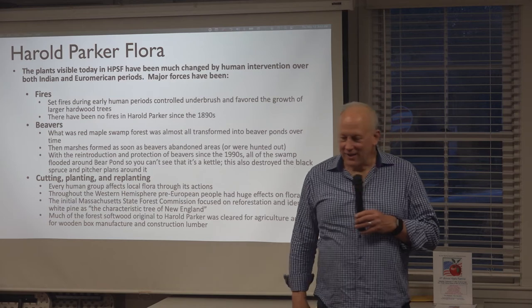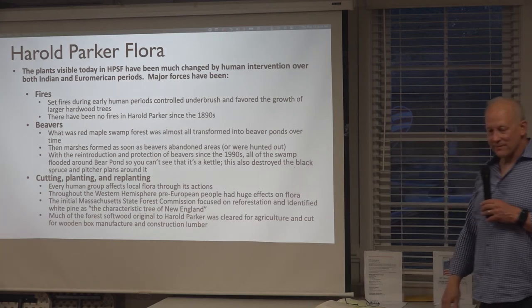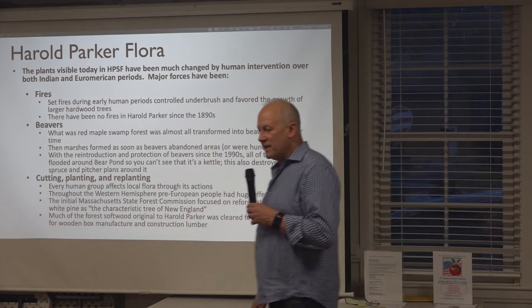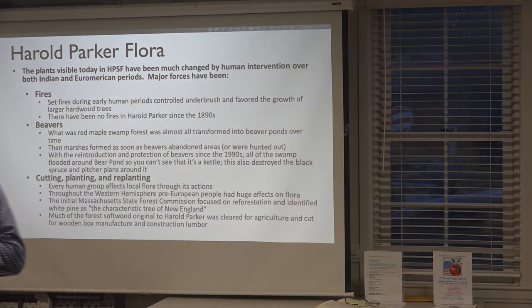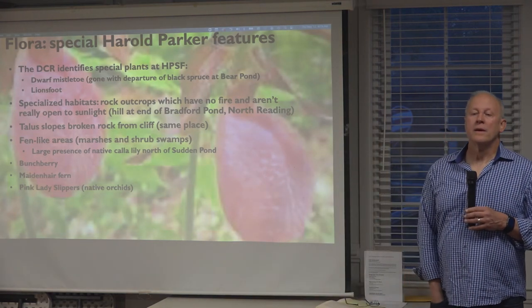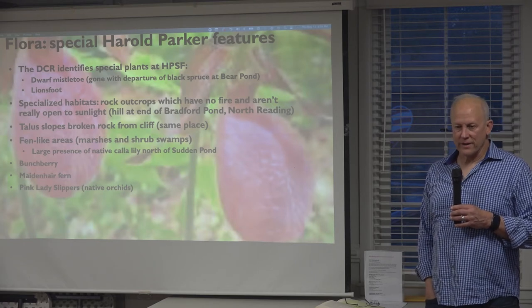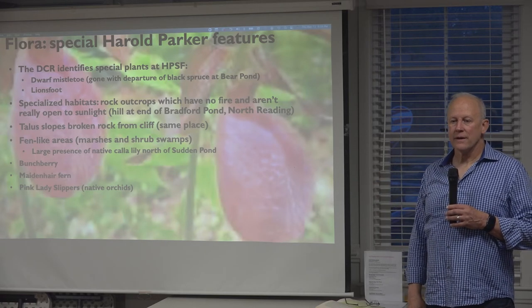Actually, I'll talk a little bit more about beavers. And then we already talked about how there was a pretty significant deforestation, and particularly with the CCC, reforestation. Now, I think it's more just random. It is what it is. It's regrowth. But wasn't there some thinning done about 5 to 10 years ago in the northern section? Yeah, there have been, and I don't know if that's still going on, but for a few years there were periodic sections being thinned out.